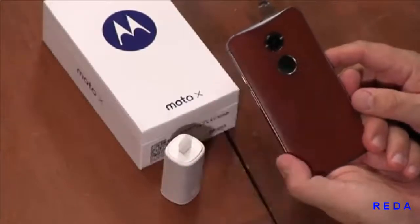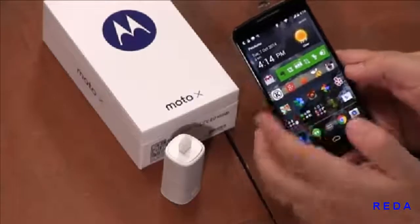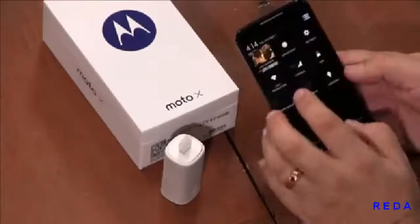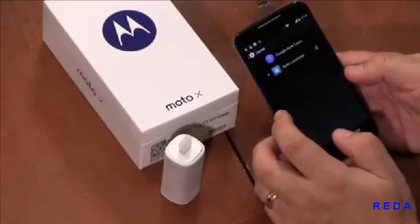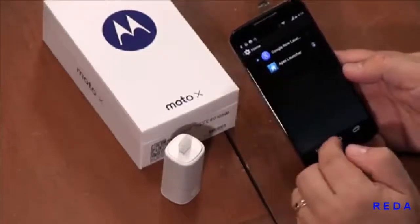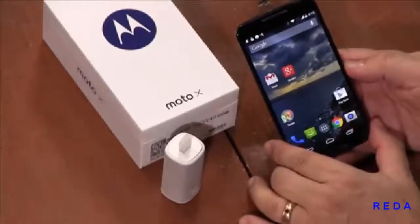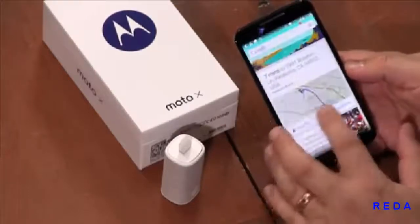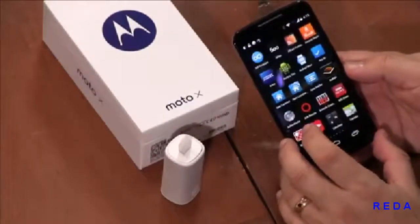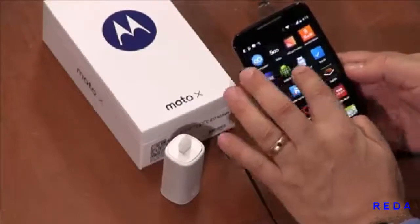I wish more carriers would adopt this, more phone manufacturers would adopt this. It's pretty much pure Google. I'm actually not demonstrating it at its best because I've got a launcher. I'm using the Apex launcher. But let's go to the Google Now launcher, which is the stock launcher with it. And you'll see it's very much a pure Google phone with a few Motorola extensions, particularly that Motorola Connect, which allows you, let me launch the Connect here and show you.